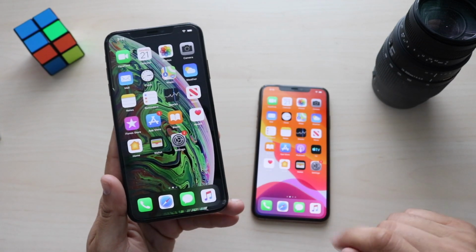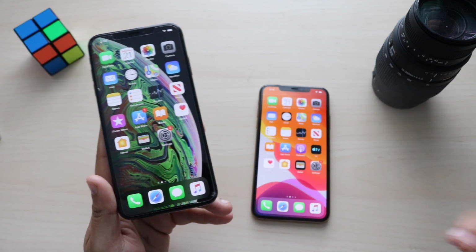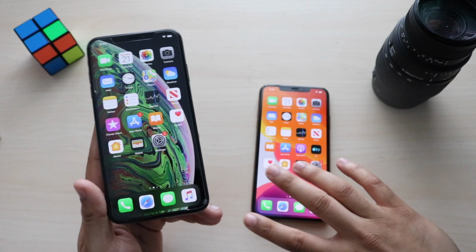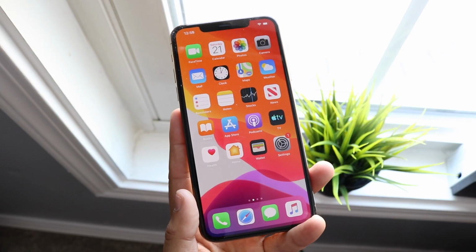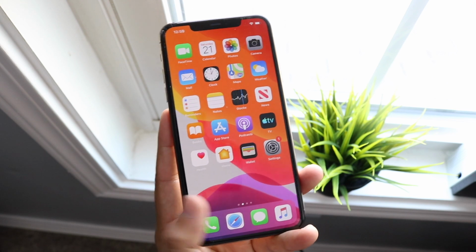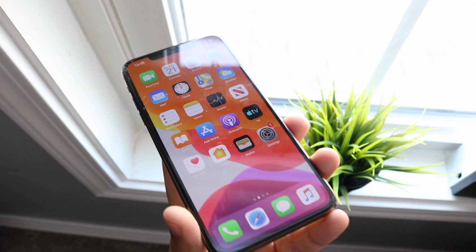However, if you're coming from an iPhone 6 or a Galaxy S3 or an LG G4 or whatever, and you're wanting to get the newest iPhone but you don't know which one to get, I'll probably tell you to pick up the 11 Pro Max. It's $1,100, but if you want the best value per dollar, I still think the XS Max is the way to go. But I want to talk about all the differences between these two.